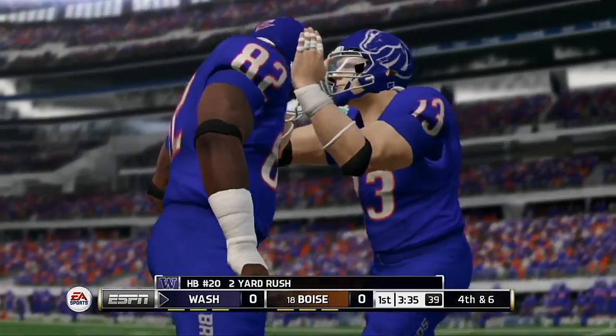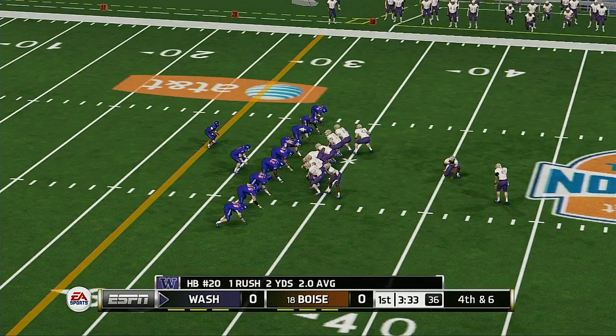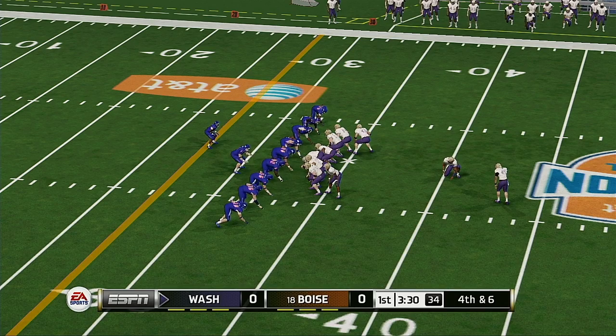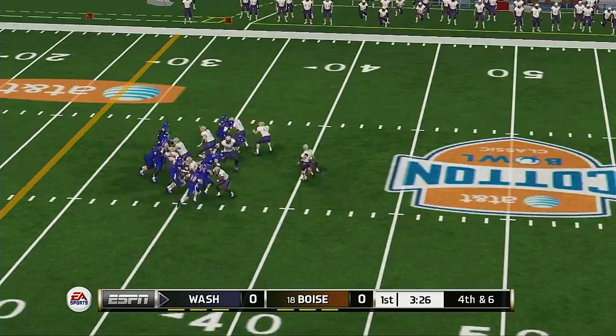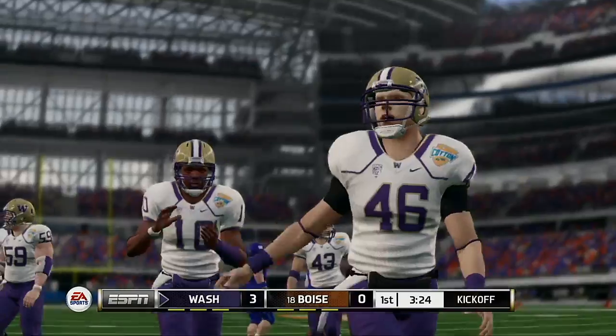He fights forward to about the 33. He picked up around 3 yards on the draw play. It's fourth down. They'll call on the field goal unit. Washington is looking to go up by 3. The kick is up, and he got it.